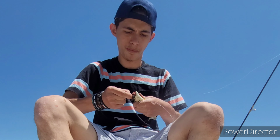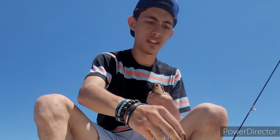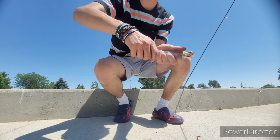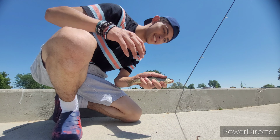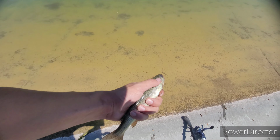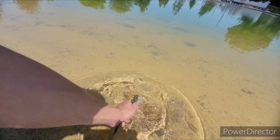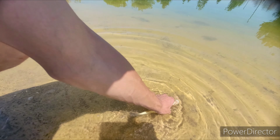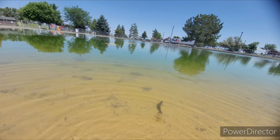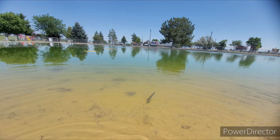That's a good quick setup. There you go, got the hook off, check that trout out. Yeah. Third beautiful rainbow trout of the day. Let's go watch the water. There he goes. Oh, here we go. Live. There you go. Please survive.